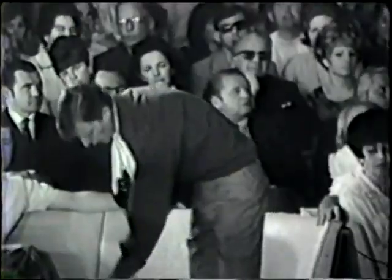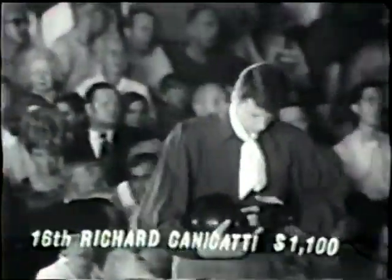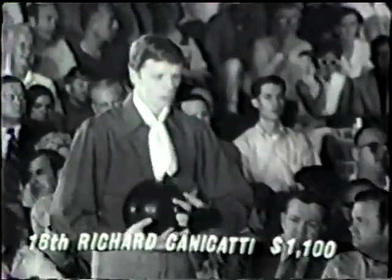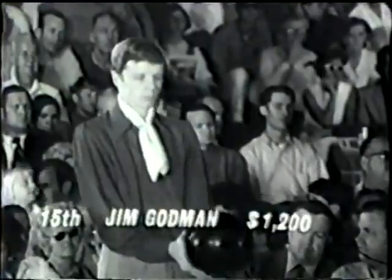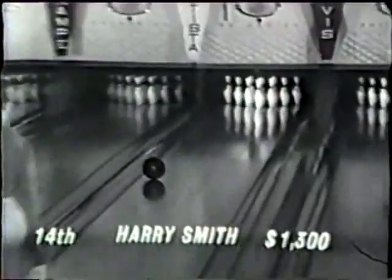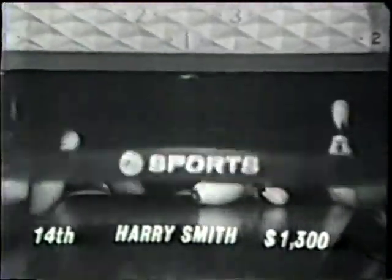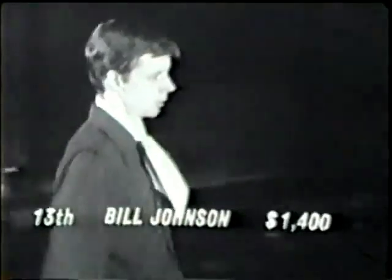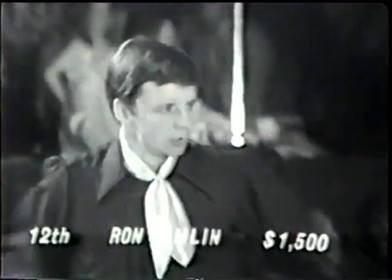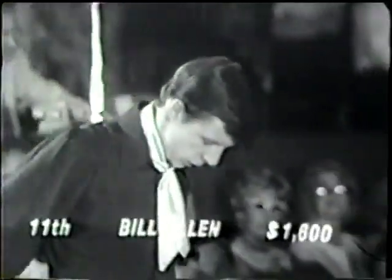You're watching the top 5 in action. The other 11 in the top 16 included these men. Right, Chris. In 16th place, local favorite from Hialeah, Florida, Richard Canicotti got 1,100. Jim Godman, of course, the Firestone champion, making it in there from Elkhart, Indiana. Our statistician, Harry Smith. New Orleans, Bill Johnson. Ron Hamlin, another of the left-handers to make it from nearby Delray Beach, Florida. And then a Floridian, also Billy Allen of Orlando.